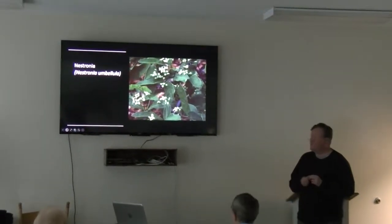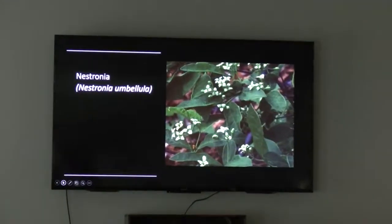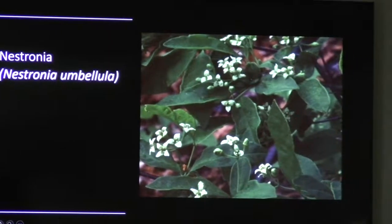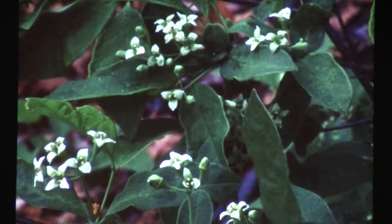Nestronia. That's a pretty cool plant too. That's what we call a hemiparasite. So it's green, so it can photosynthesize some, but it needs a host. And in this case, pines, I believe, are the typical host of this. And Nestronia is a rare plant for a couple of reasons. It's either a male plant or a female plant. This is a male plant. You hardly ever see female plants, unfortunately.